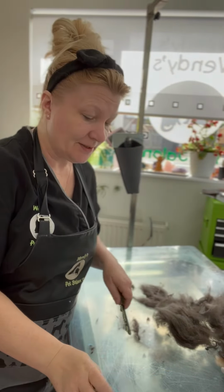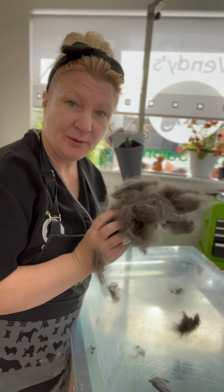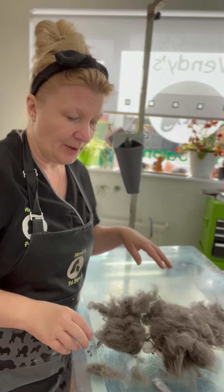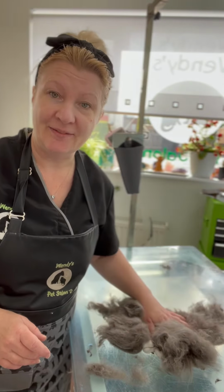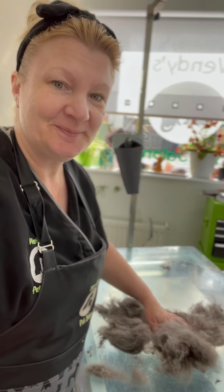So, Binks is all gone, his mum turned up, so I couldn't show you the outcome, but there is his hair. So, I'm not sure if the next one's going to turn up because I've never got a confirmation email. So I shall be having a break, if not, and then we have some more cats.